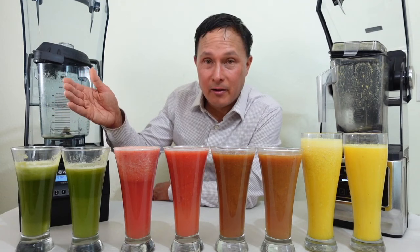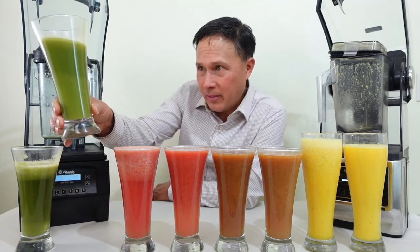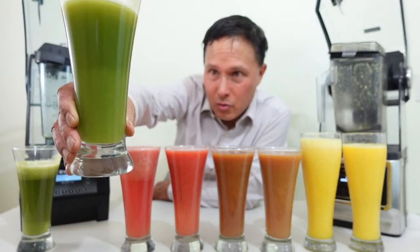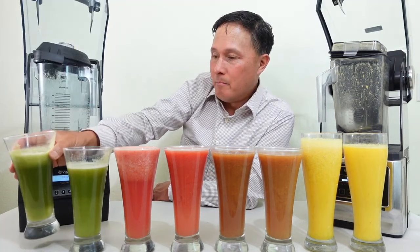There's still a lot of separation and a lot of foam at the top, right? Meanwhile, on the Kuvings, that's a fairly consistent mixture. Maybe I see 2 levels of separation, the top level and the bottom level. Whereas on the Vitamix version, I see 3 levels. I see the top foam, the middle level, and then the bottom level. Much more separation. Also a lot deeper color.